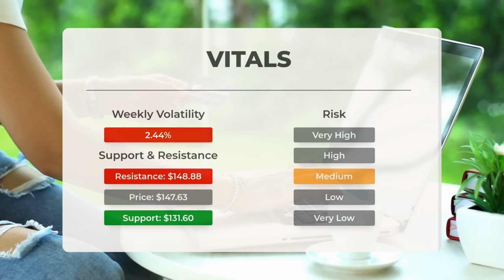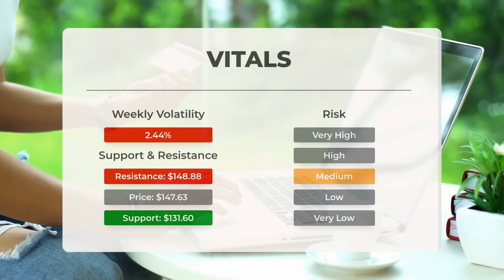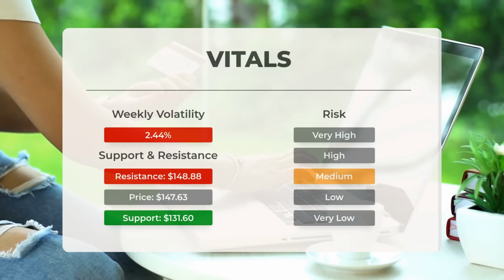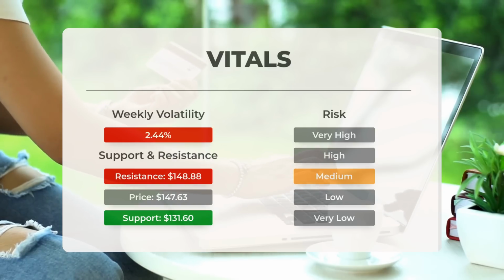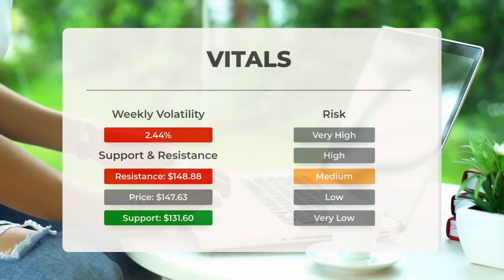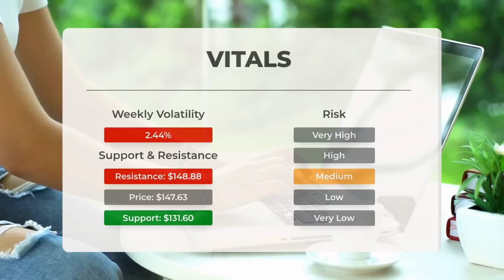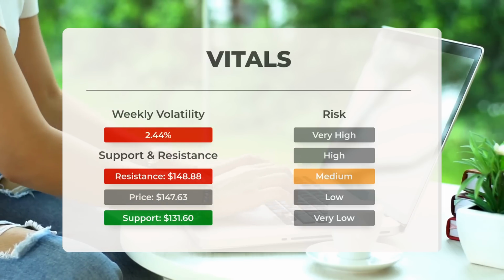In this case, Nvidia has support just below today's level at $131.60. Should this level be broken, the next support from accumulated volume will be at $117.59 and $116.91. This stock exhibits average daily movements, and with a healthy trading volume, the risk is categorized as medium. Over the past day, the stock fluctuated by $3.50 between its highest and lowest points, representing a change of 2.39%. Over the last week, the stock has shown a daily average volatility of 2.44%.